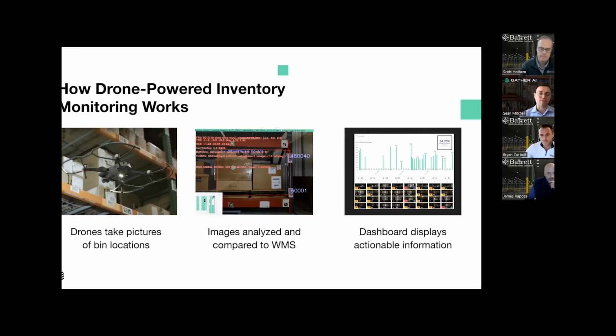The drones work by flying through our customers' warehouse, imaging each individual location fully autonomously, scanning barcodes and reading text, and then doing a direct comparison with a WMS. All of this then creates a web dashboard that allows teams to virtually walk through their warehouse, identify empty locations, and quickly see any exceptions or mismatch when it comes to what is expected from the warehouse management system.